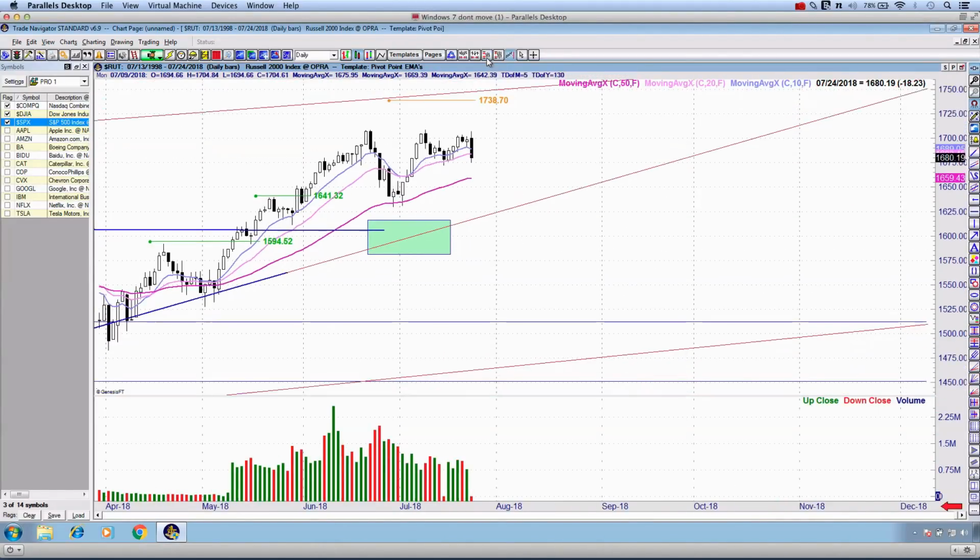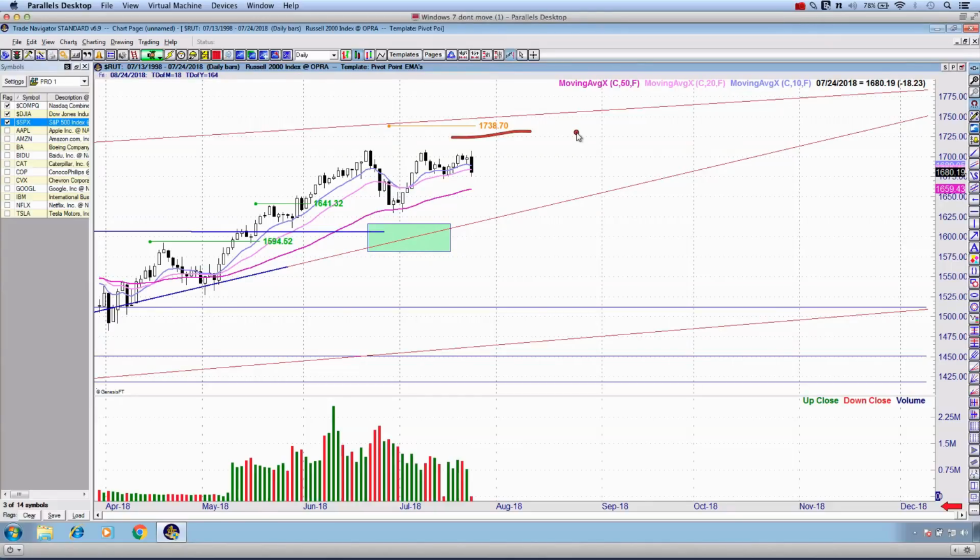I still have a target on the Russell 2000 just shy of 1,740. We don't necessarily have to get there. I do think we are going to get there. However, if we start breaking down below this rising 50 exponential moving average, that is the first major sell signal on the Russell 2000. Also, if that does trigger, you need to pay attention to the swing low over here.